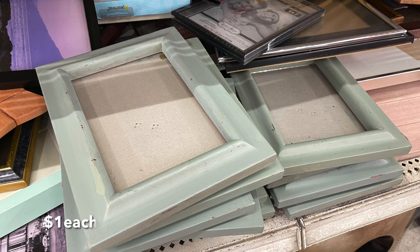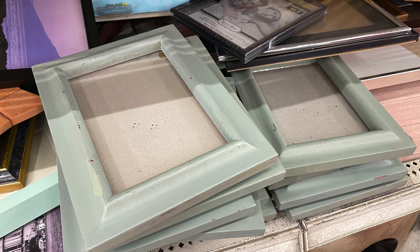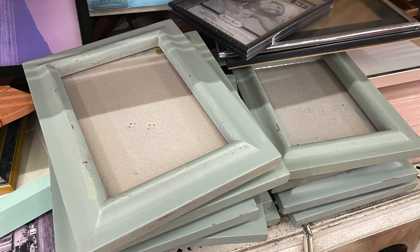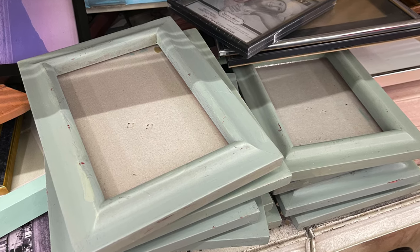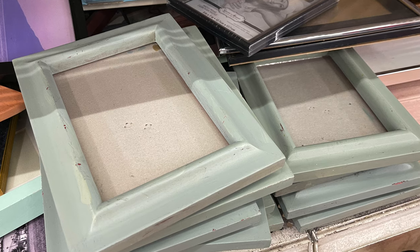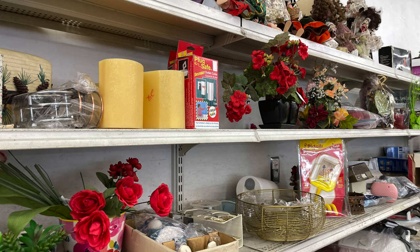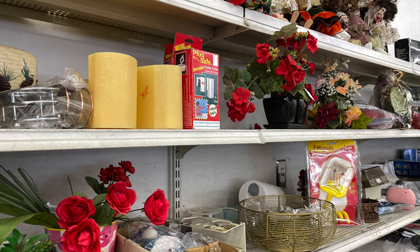Now, because I have a booth at an antique mall, I use these for advertising, for sales, for signage, and they work great. I didn't pick these up because I already have quite a few, but if you have a booth, this might be something you might want to pick up. And you never know what you're gonna find at a thrift store.